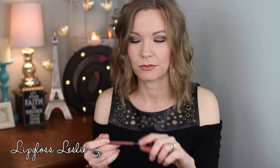So just a really pretty nude combo, but this is great by itself too. These are really nice by themselves because they're very creamy, and they're one of those lip liners that works as a lip liner, but also as a standalone lip color as well.